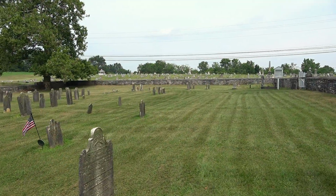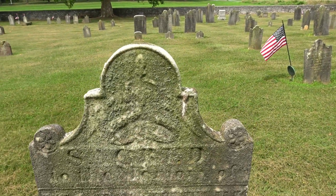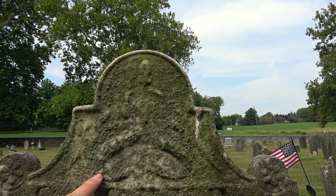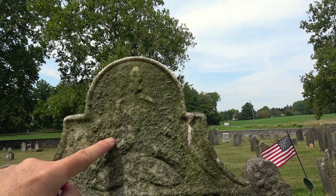All right, let's keep looking for more symbols. Some of these it's hard to even see what the symbol is. Like what's this right here? Can't really tell, it's kind of worn away. Almost looks like an acorn up there. Actually, is that an acorn?